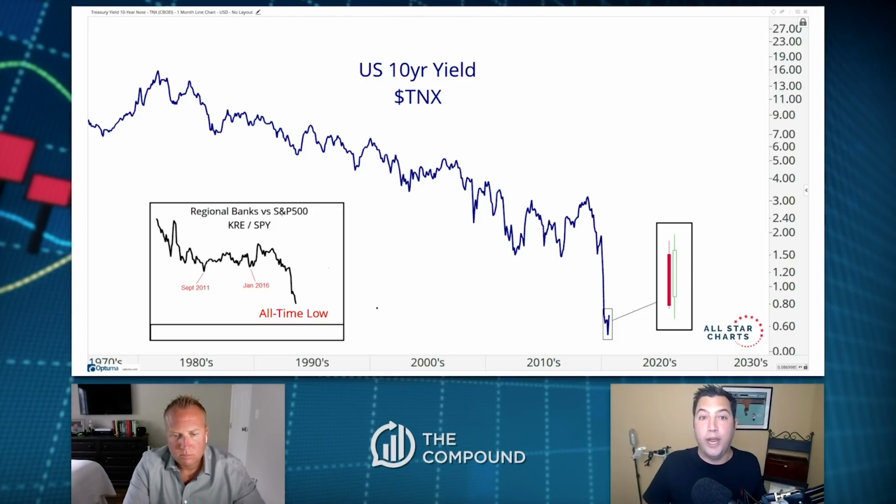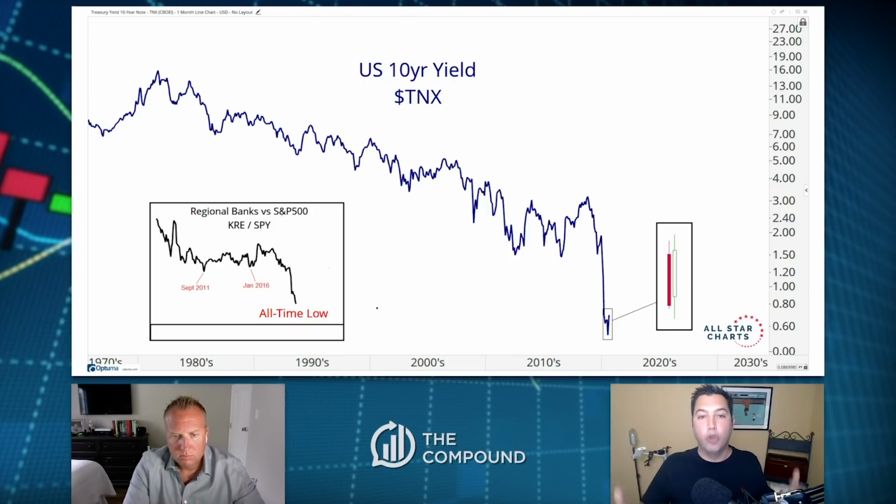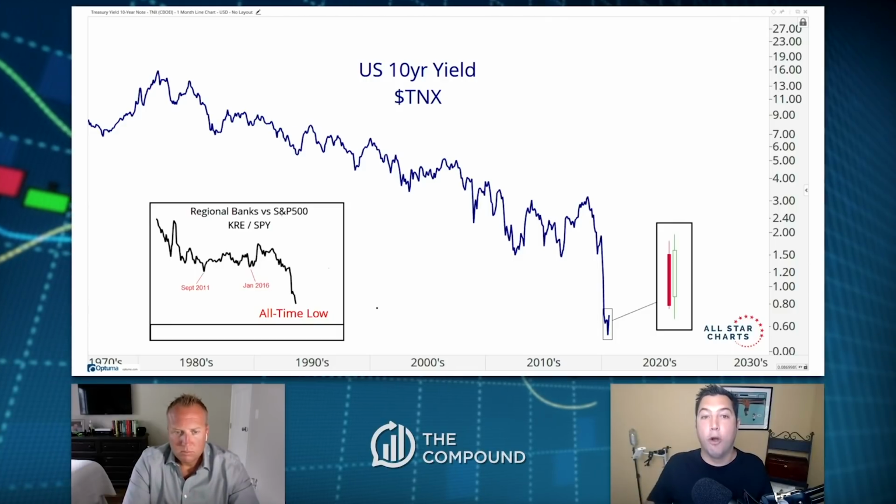We'll look at the copper gold ratio. Copper outperforming gold, also consistent with higher rates. So those are the intermarket relationships that we're looking for to, yes, in fact, confirm what the bond market is doing.